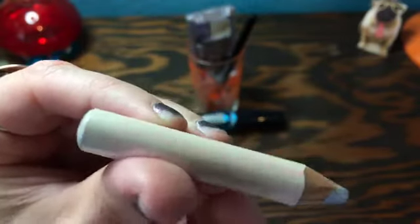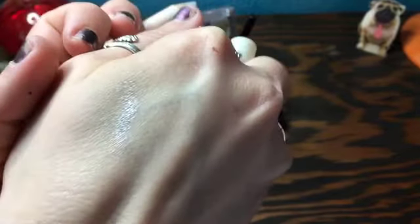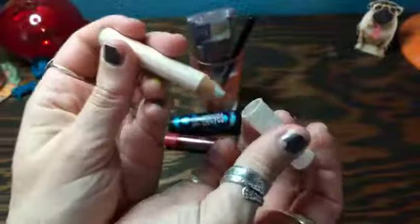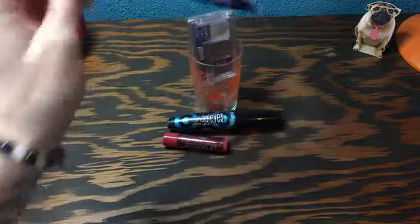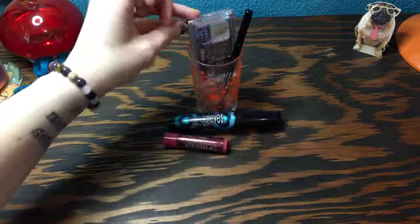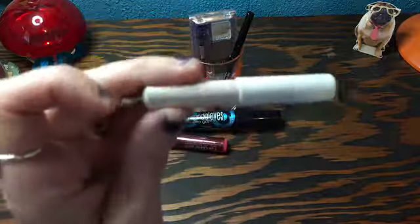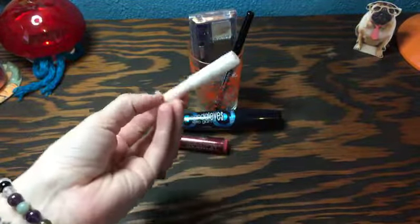Hello Kitty like glitter pencil. It's a big fat glitter pencil. And it's just like a really nice fine glitter. And it's my favorite thing ever. So on a typical day, I would do an approximation of a cat eye with the black eyeliner. I do my eyebrows with the Ultimate Brow Kit, and I do my bottom waterline with the glitter eyeliner.